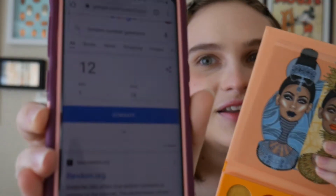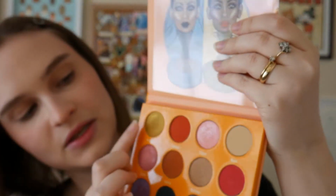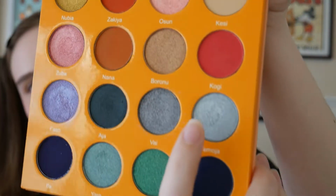I got number 12. So let's see what that is. Starting here, we'll go across. Is this one called Yamoja, I think? These all have African names, so you'll have to forgive me. I don't know if I'm going to pronounce them all correctly, but I will give it my best shot. So that is the first one. That will probably be a good inner corner type of shade.